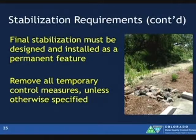Continuing on with stabilization requirements. Final stabilization must be designed and installed as a permanent feature. Seems pretty practical, common sense. But a lot of times people will plant rye or some quick growing vegetation just to get it established, and then when they walk away, it dies and it doesn't come back up. So you want to think about that. Work with NRCS, your local folks. They would probably have really good ideas for seed mixes that are going to grow in this type of climate. So for permanent features.